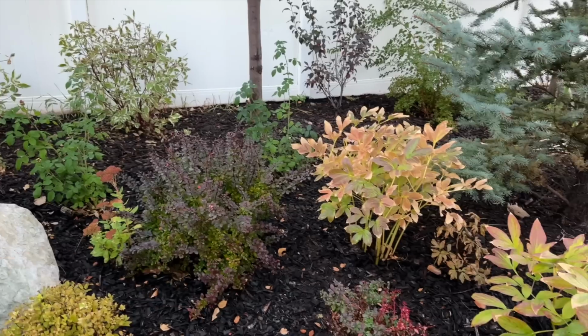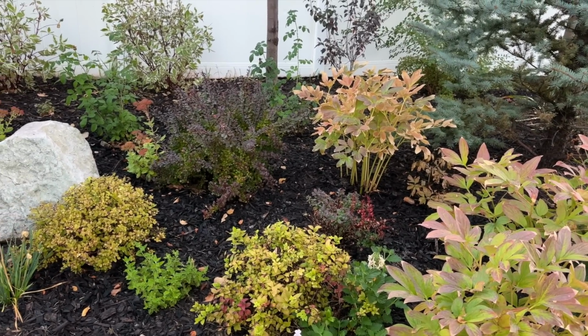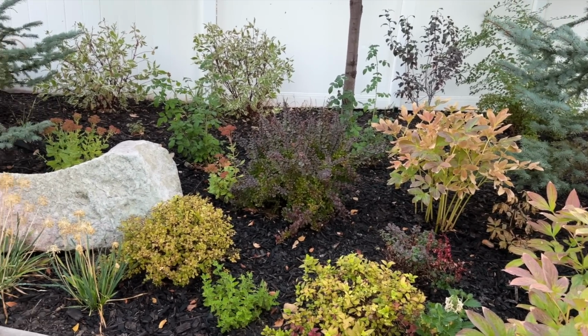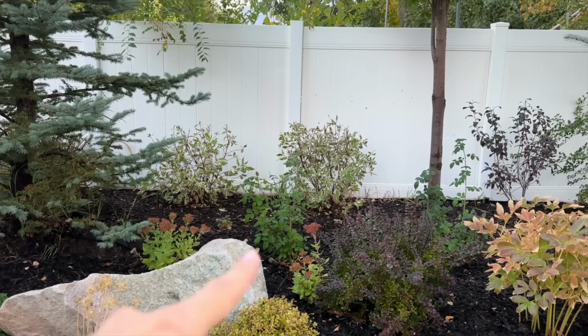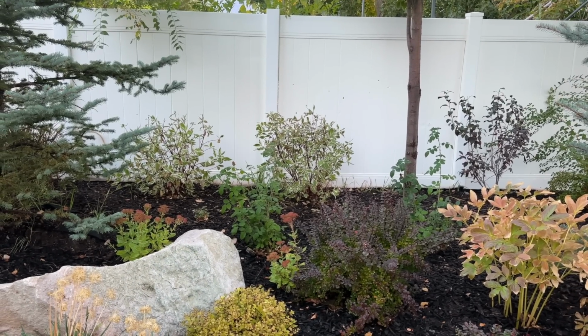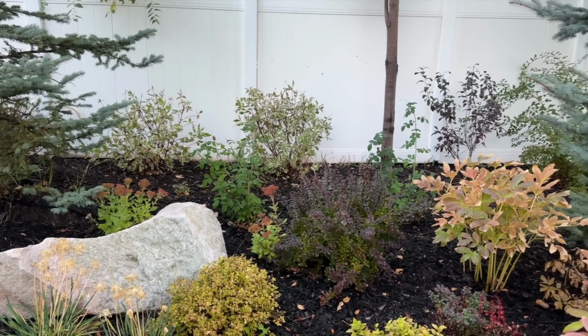But I'm loving the color combination in here with these plants. It's really starting to fill in, and especially now in fall, I'm just getting really beautiful color right now, especially with that sedum right there. The red branches of those dogwoods are going to be so beautiful this winter, even though they're kind of small. But I'm so happy I went with the dogwood.